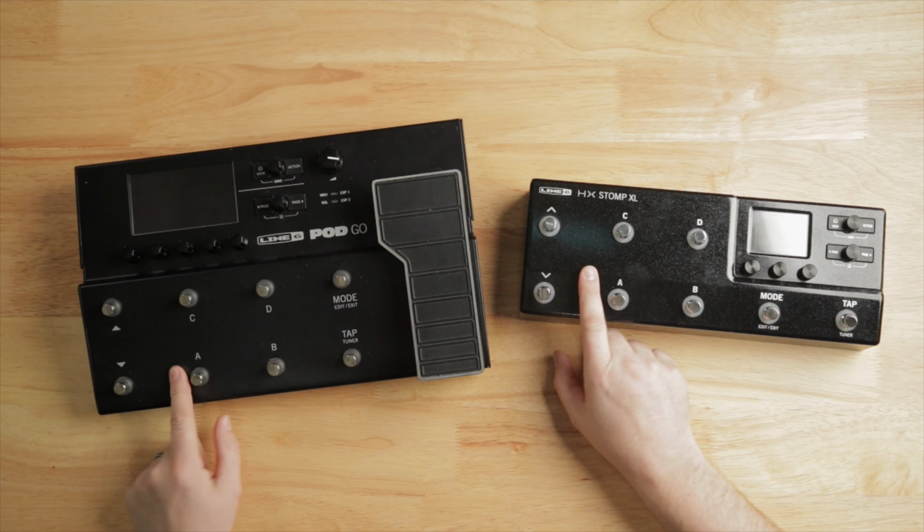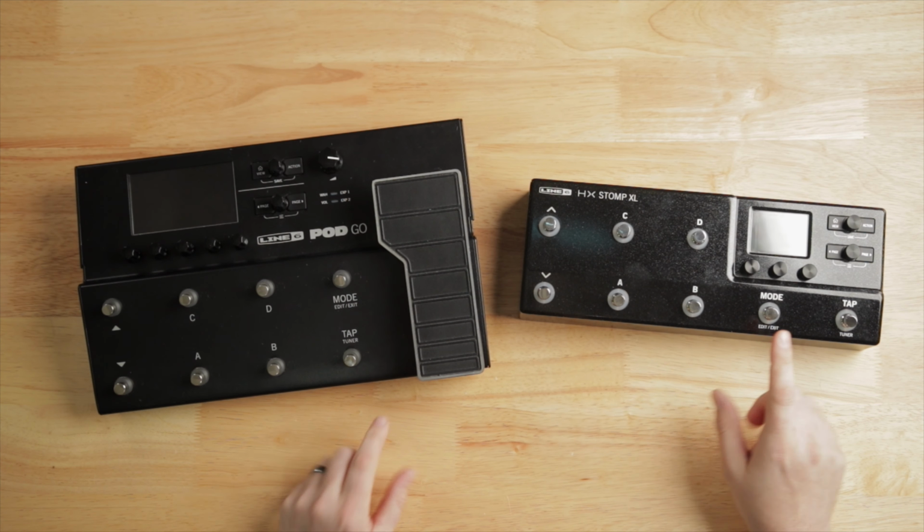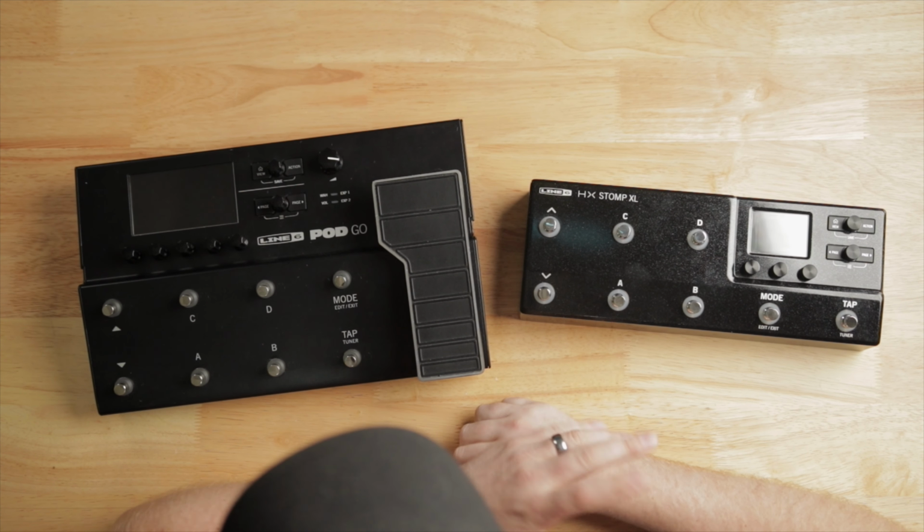They both have the same amount of foot switches. They both have the up and down here, A, B, C, D, and they both have a mode and tap tuner, so they're basically the same there. Exactly the same.